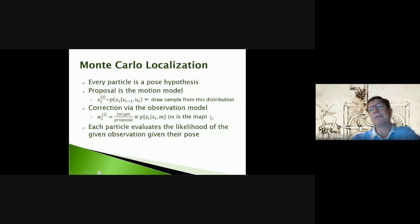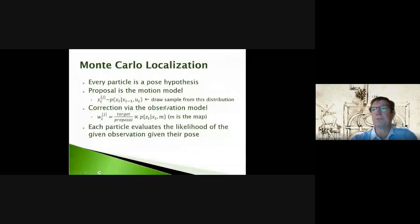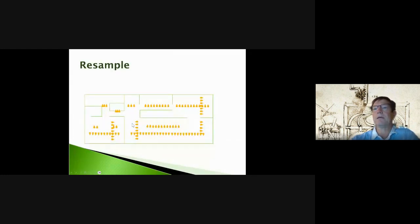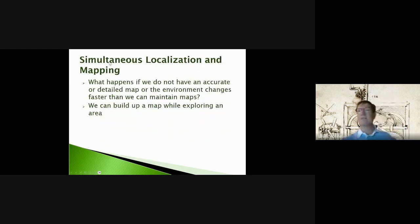So anyway, each particle evaluates the likelihood of a given observation given their pose, right? And then we just update that. That's the same type of process as the Bayes filter and a Kalman filter, right? We're using that same update and observation correction type of approach and iterating. And as we do that, eventually all these particles should begin to cluster.